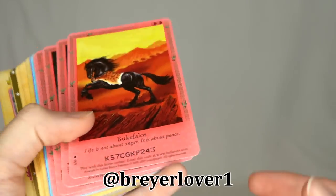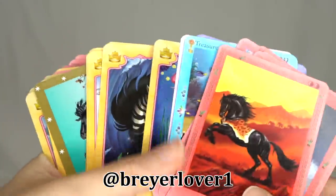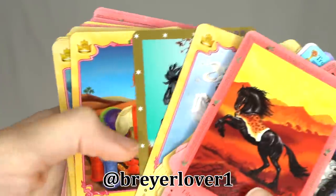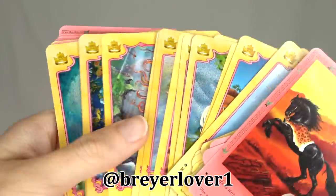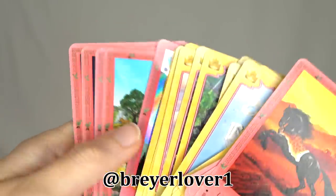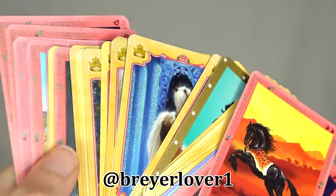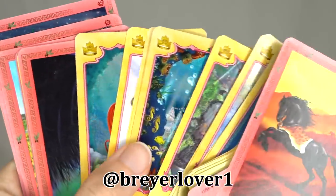Breyer Lover 1 gave me some Bella Sara cards. She's getting rid of a lot of her Bella Sara cards, and it's very sweet of her to let me have some of these because these are really cool and ones I do not have in my collection as far as I can remember. I used to love Bella Sara so much when I was younger, and still to this day I just love these cards. They're so beautiful.